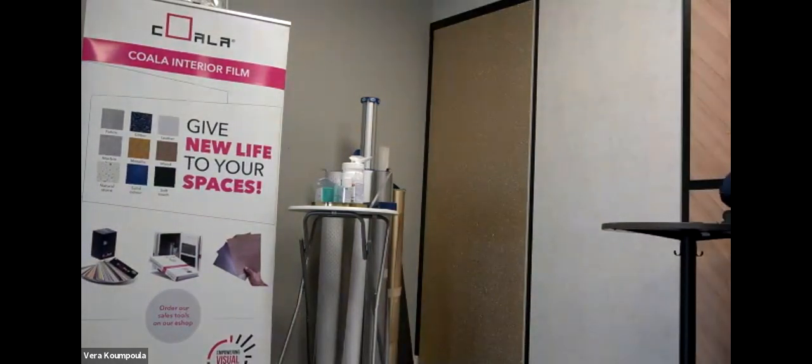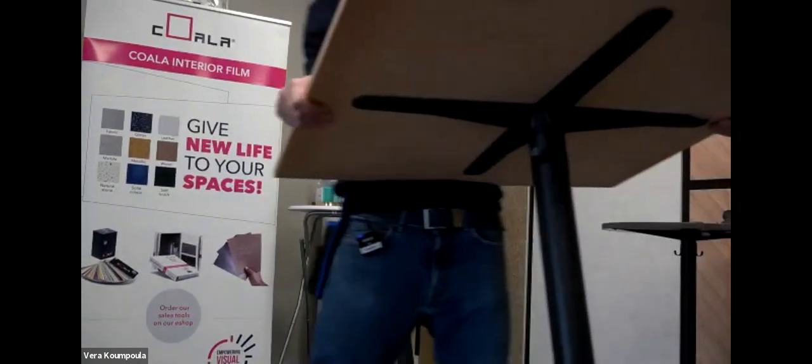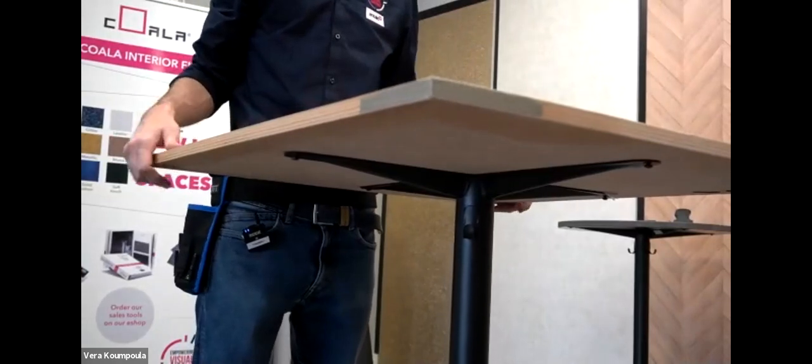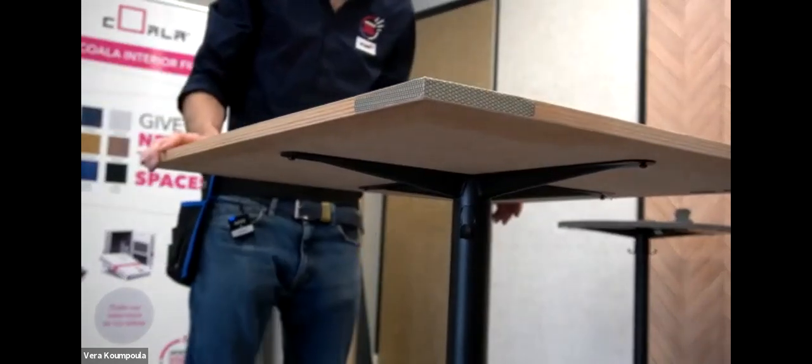I think most of the tables you will do them with a cut at the edge. On a straight corner, if you do a cut and you don't stretch it, there is no real difference. If you work well, it's pretty much the same result. Perfect. I think we showed everything about the technique.